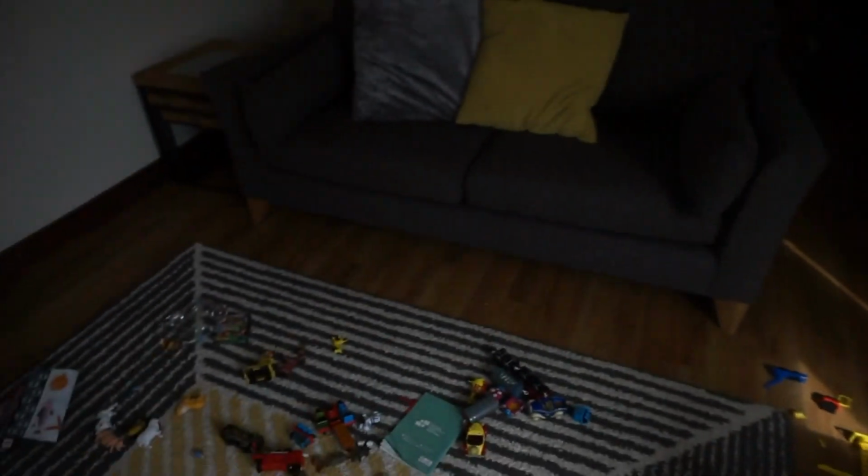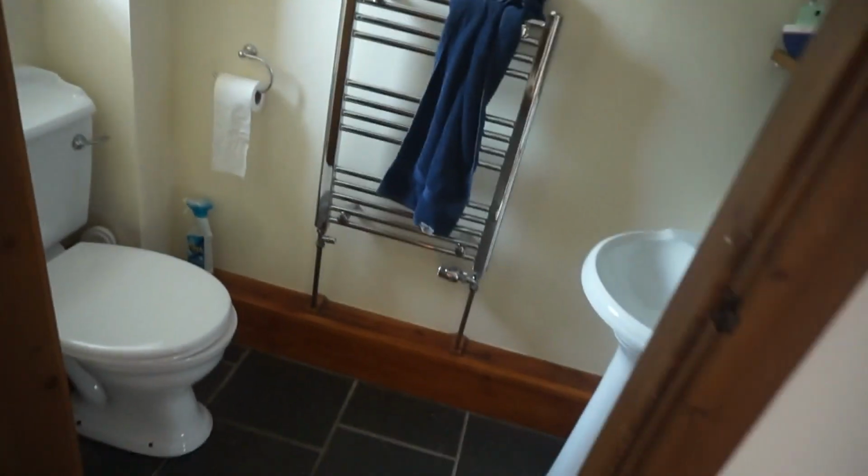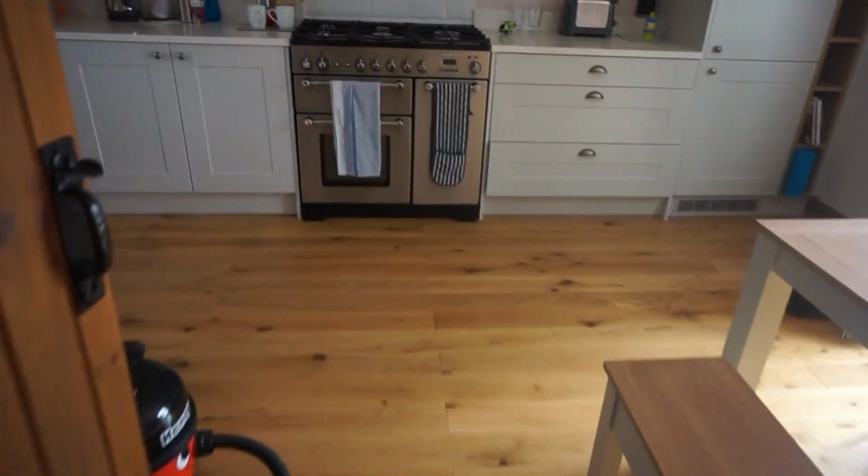He has been absolutely loving being outside in the garden, but obviously we do come in here as well. So that's his toys there. And then the second to last room, I nearly forgot about the little toilet in there. It's nice to have. There are 3 toilets in this house, which is actually quite handy. And then the last room is the kitchen diner.